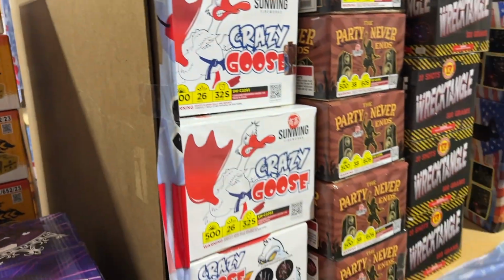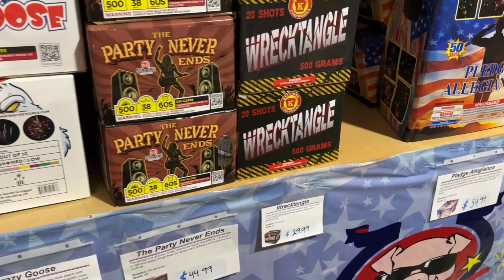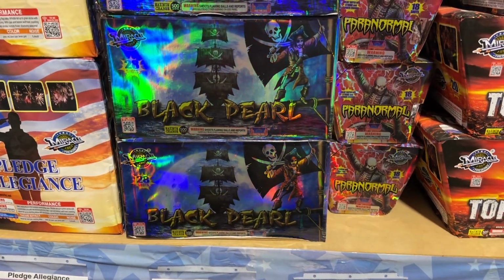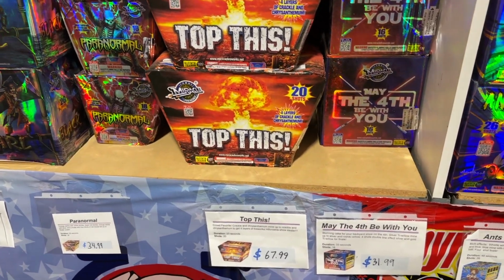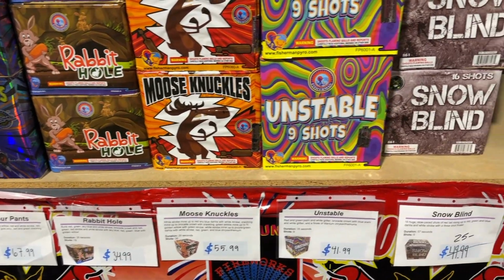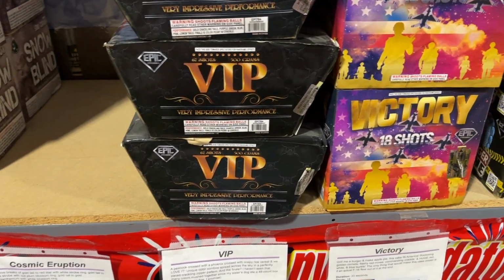I'll get to those. Here we have Sunwing, 500 gram cakes, Keystone Fireworks, and then we get into Miracle. With some of their bigger ones, Black Pearl is really fun. Paranormal is a little 500 gram cake. Top this has a lot of crackle in it in different layers. Fisherman Firework 500 gram cakes. Epic.